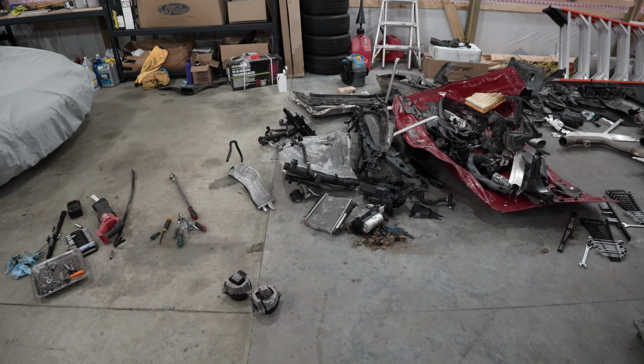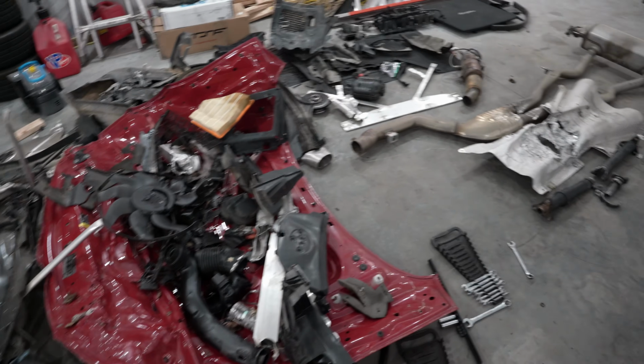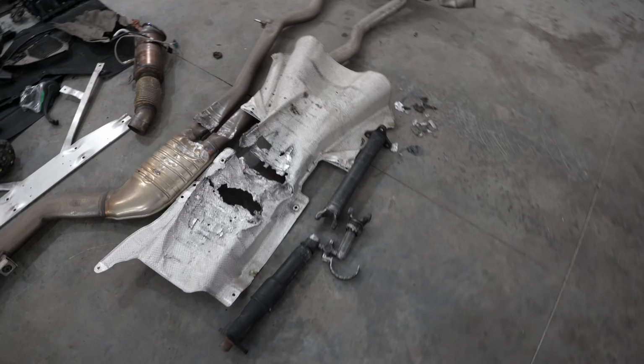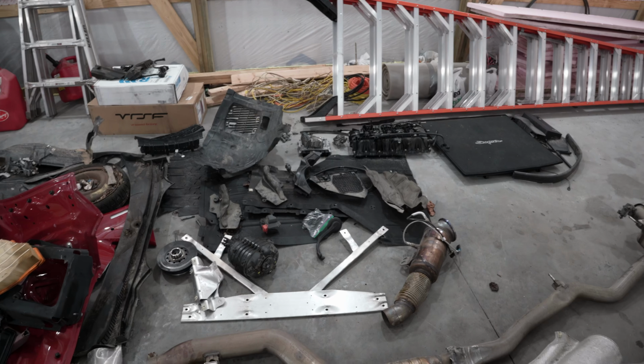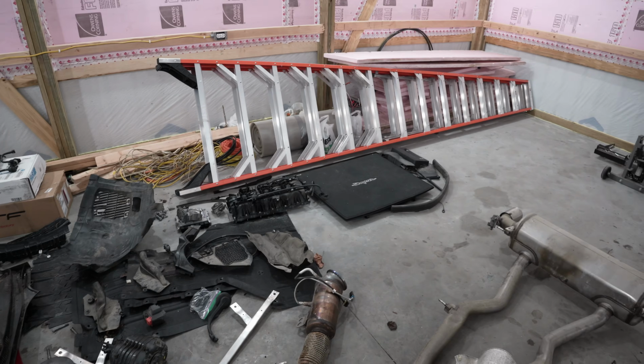Look at our parts pile. Radiators, hoods, fans, bash bars, charge piping. So this side is really bad. This stuff is also really bad. That stuff's kind of okay. I think we can use most of that stuff there. We have lots of work to do on the engine. We have lots of work to do on the frame and body. We have lots of work to do on the interior.